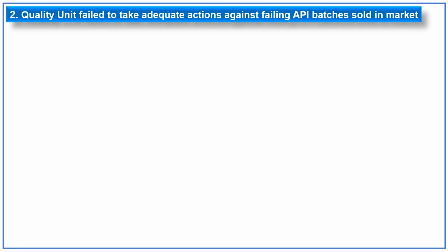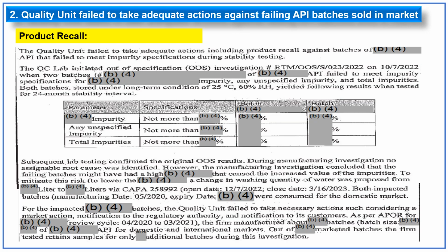Moving to the second of the 11 observations: the quality unit failed to take adequate action against failing API batches sold in the market. So this is specifically related to product recall. The quality unit failed to take adequate actions, including product recall, against batches of API that failed to meet the impurity specification during stability testing.